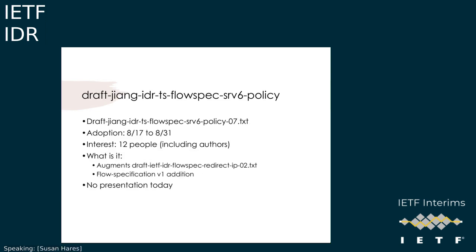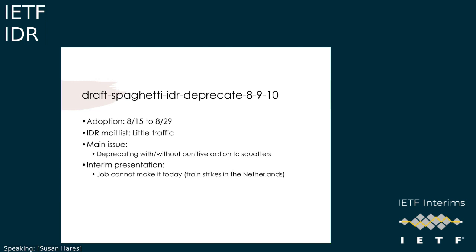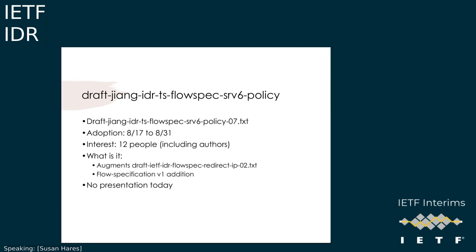We have draft-spaghetti-idr-deprecate-8-9-10. We had very little traffic. This may have been overshadowed by another one of the author group's drafts on send hold timer, so I haven't seen enough. Job was going to be here to do some presenting, but apparently the train strike in the Netherlands has caused him to be unable to come. We'll probably extend it and ask Job to see if anyone can push it a little bit more.